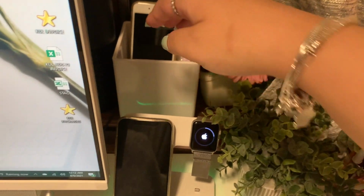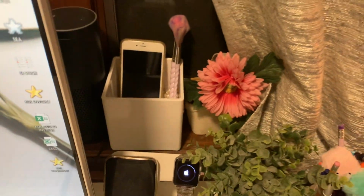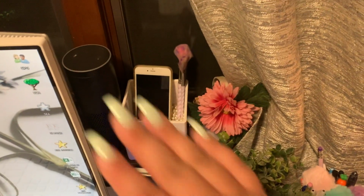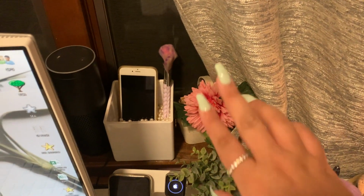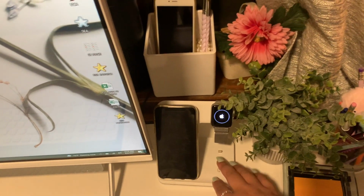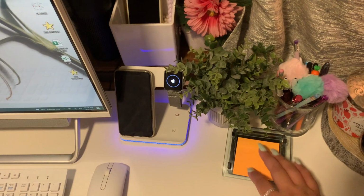In the back, I have this little container that houses my old work phone, my Alexa's back there, and two brushes that I use for ASMR purposes.